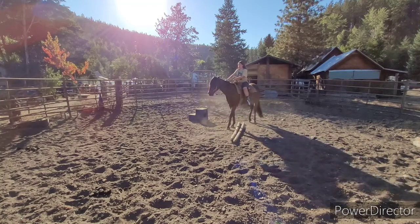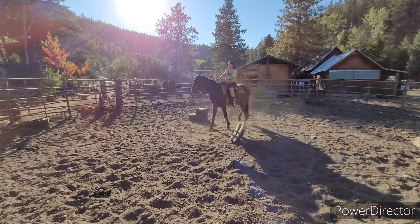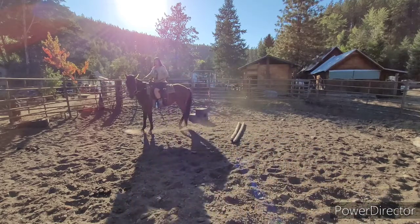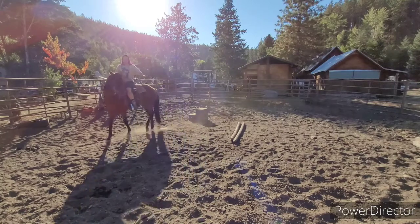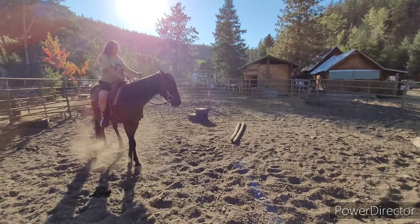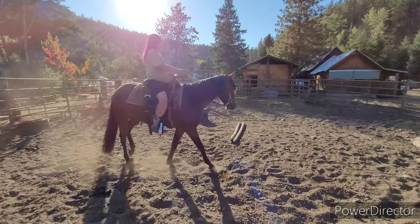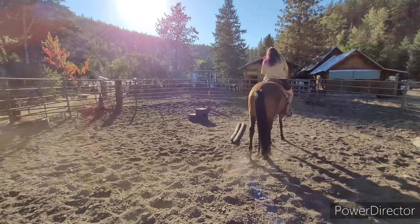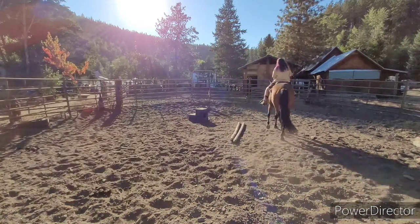So there, she got a little stuck. I actually don't mind that she stepped slightly over the poles. It's good for her. So here, just asking her to follow her nose. There, she finally turned in a little bit. So then when she finally turns that shoulder just a little bit more and actually turns and follows her nose, then I release that rein a little bit.